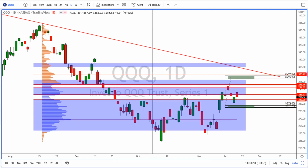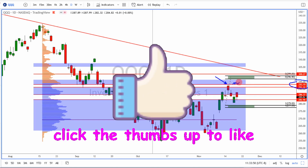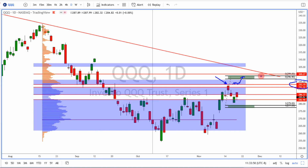Looking at the QQQ here, last week we see it try to come up to get above this 290.19, but it wasn't able to get into this zone to make its move toward the upper range of last week's expected move. And on the downside, we're basically looking for this thing to come down into this zone and move down. And as you can see, it came down to this zone and popped right back up. And pretty much just like the SPY, it finished the week where it started.